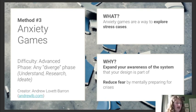And this is made by a developer called Andrew Lovett-Barron. There are more details about it on his website, andrewlb.com. There's also a link in the Etherpad to his development of this anxiety game. The anxiety game is a way to explore stress cases, and it helps you expand your awareness of the system that your design is part of. It also, I think, helps you reduce fear by mentally preparing for possible crises.